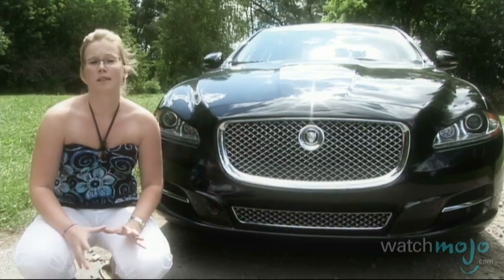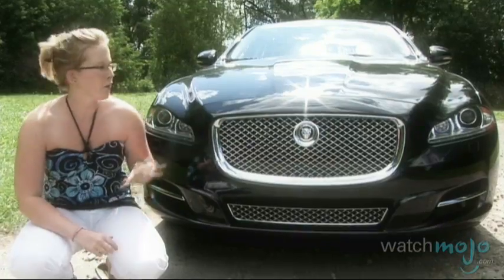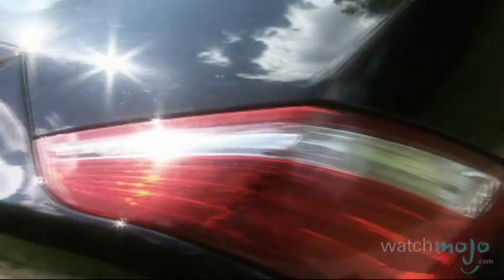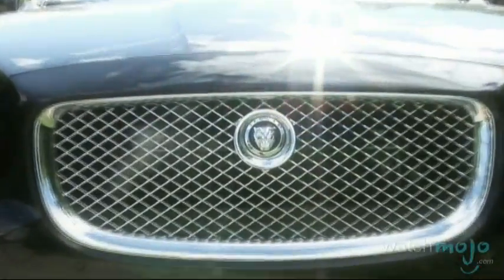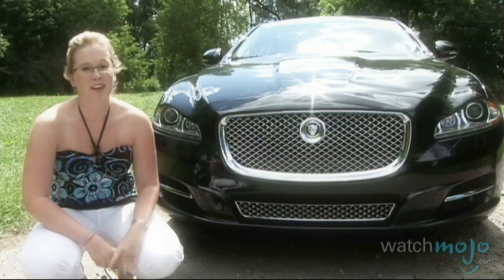Supercharged. Because this is the newly designed XJ, everything about the look really is brand new. From the front end that's much beefier and bolder and kind of borrows from the XF, to the rear taillights that look like cat's claw marks across the trunk. This Jag really is much more aggressive, much more savage looking than the previous gen XJ, and that's just fantastic.